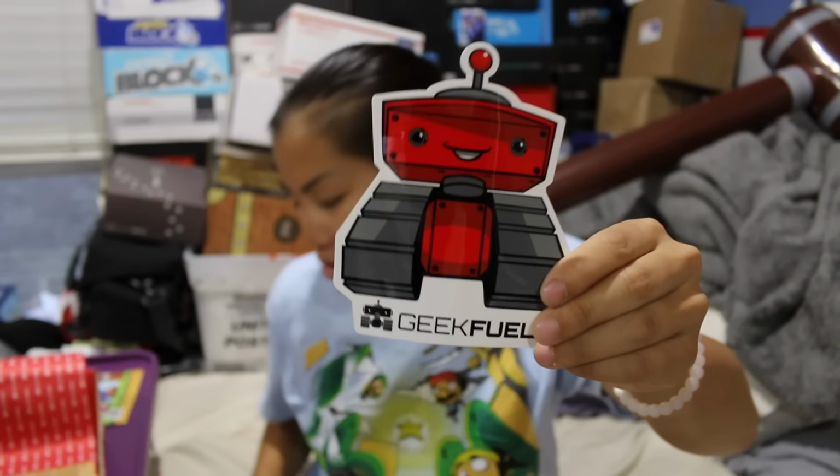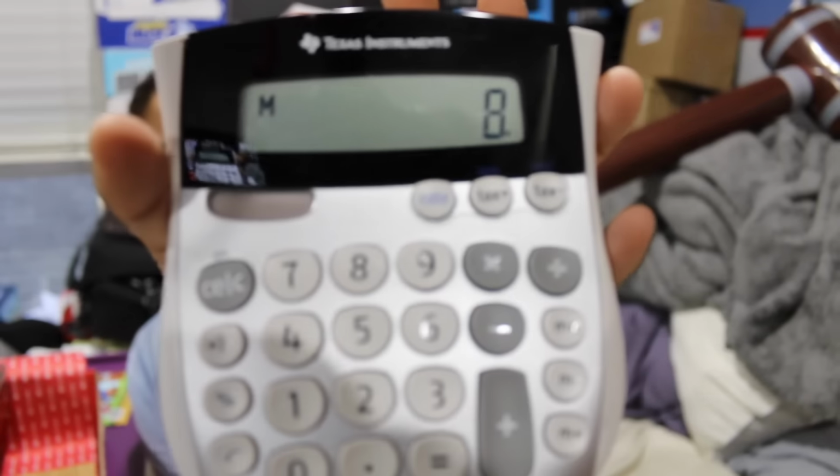And then we had this sticker, which I love. I'm gonna give that $1. And that was everything in the box. So according to my pricing, this box is worth $28. I pay about $20 for this box, I think. So I got $8 extra value on top of what I paid for a $20 box.